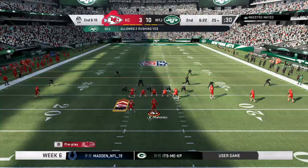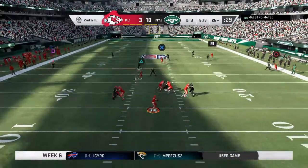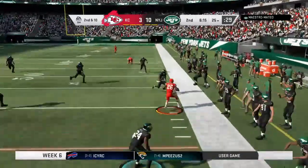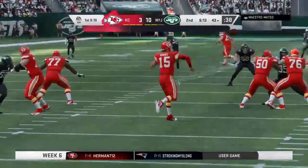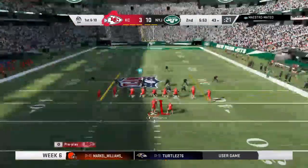And a good play by him. If no one's open and you don't have a running lane that you want to take, make the right choice. Get rid of it. Live to fight another down. Mahomes dropping one to Williams here. And they get him down, but not before he takes it across the 40-yard line. Nice play for Kansas City, picking up the first 18 yards that time.